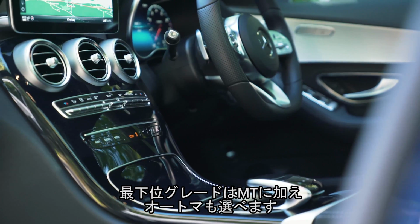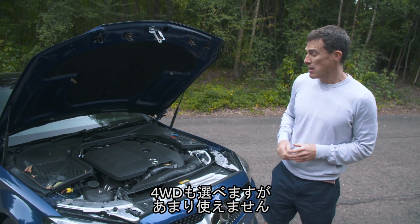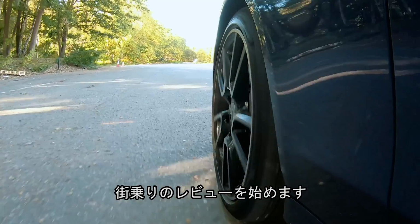You want your Mercedes with an auto. You can also get it with 4-wheel drive, though that's not strictly necessary, to tell you the truth. Right then, it's time to see what this car's like to drive.